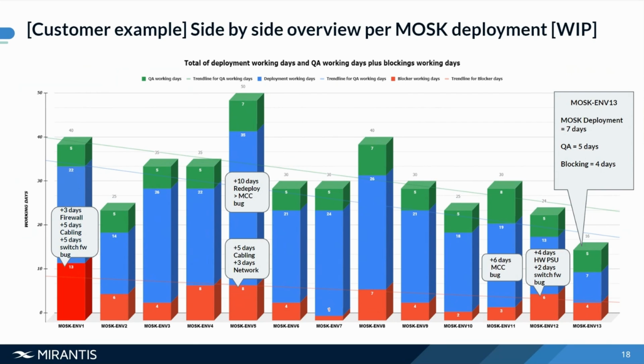And green, that's the quality assurance. So on top, you can see in green, our quality assurance is quite consistent. And in blue, there have been some variations in deployment times. This could be, for example, due to some bugs. We utilize upstream components, and sometimes, out of our control, there is a bug that needs to be fixed, and our developers do a great job in doing that, and have been improving all the components that we are using in our deployments.